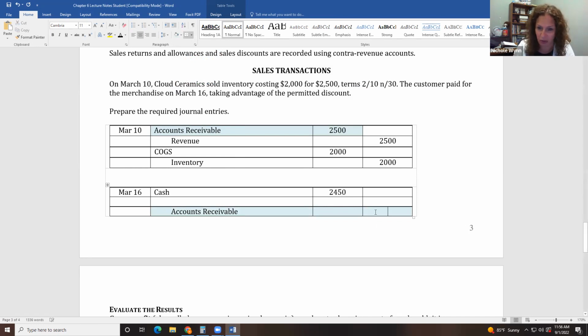What most students do, and this is wrong, is they just do two rows, $2,450, $2,450, and that's it. But if you do that, it still looks like we're waiting to receive another $50. And if you send your customer a bill for that $50, they're going to be mad because they're like, you told me I could have a discount. So we need to eliminate the whole $2,500 because they're not going to give us any more money. We've received all of it. And that $50 difference needs to be a debit, so my debits and credits equal. The name of the debit is sales discounts, a contra revenue.